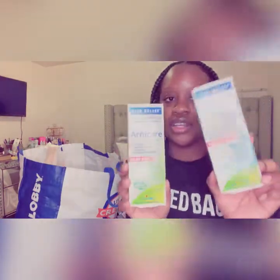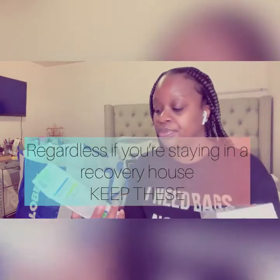Arnica gel and Arnica cream. These are going to help with your bruising and your swelling. I cannot stress this enough. These are important for your massages. They use them during your massages. Once again, it helps with muscle pain, stiffness, your bruising, your swelling, everything. Make sure you got these. I cannot stress them enough. I got both of them off of Amazon.